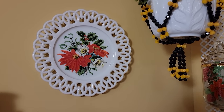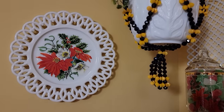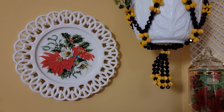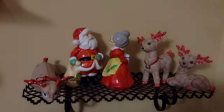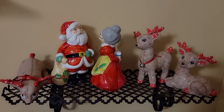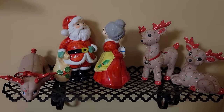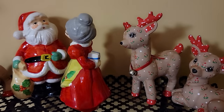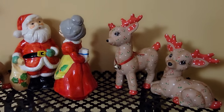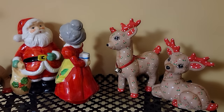I almost forgot to take this lovely poinsettia plate out of storage in the basement because it's not packed away in my Christmas things. It's on shelving with miscellaneous decorative milk glass plates. And there is something new here. This was also at the Salvage Sisters in Waite Park, Minnesota, which is very close to St. Cloud, or it's a suburb of St. Cloud. I'm not really sure, but this set was from that place, and a very nice lady. I bought several things from her because she had such wonderful prices.